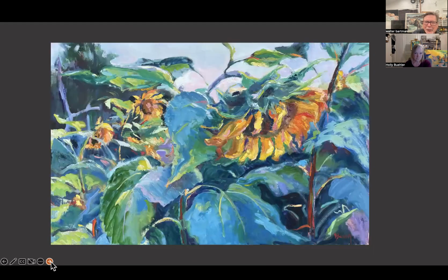Okay, so then the next one, this might be one of your favorite subjects because I've seen you paint it more than once. Yeah. I painted this before a lot of people were painting sunflowers, but I painted this a while ago. And I believe this got an honorable mention from David Sharp in the Friends of the Yellow Barn show. I painted this before I started teaching for Yellow Barn.